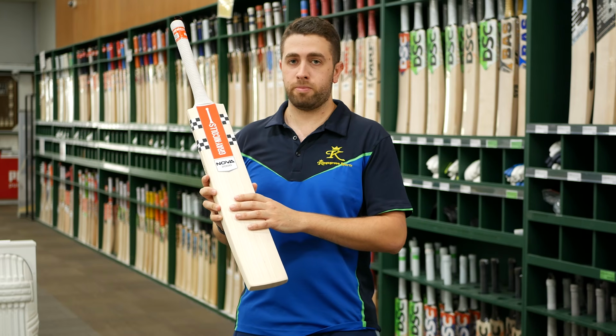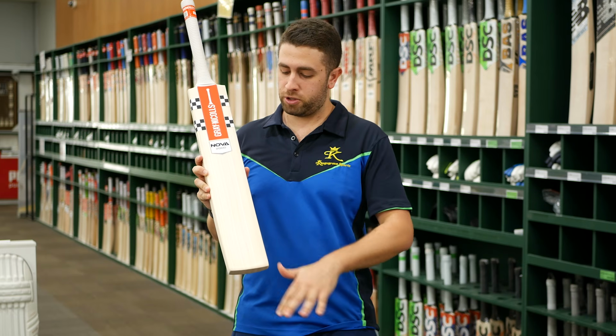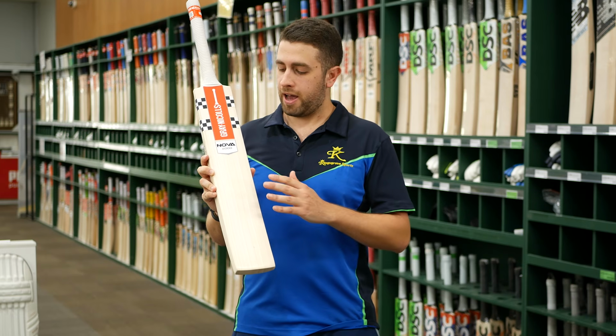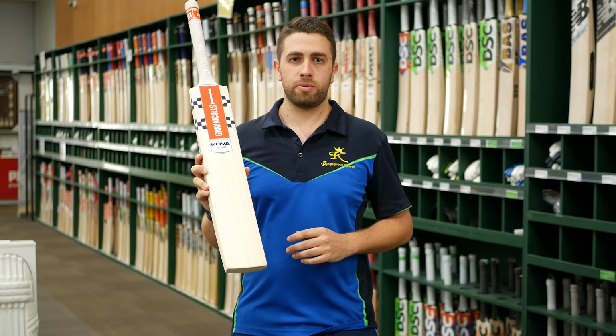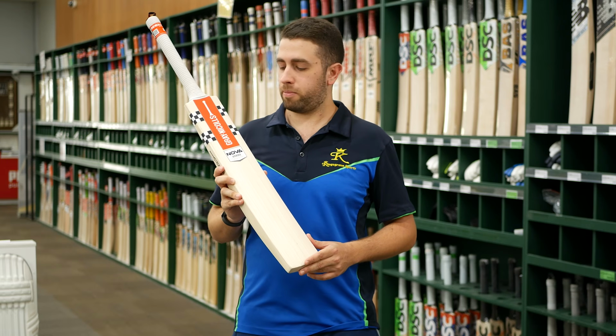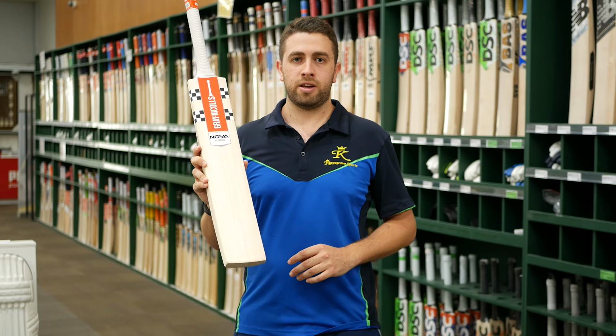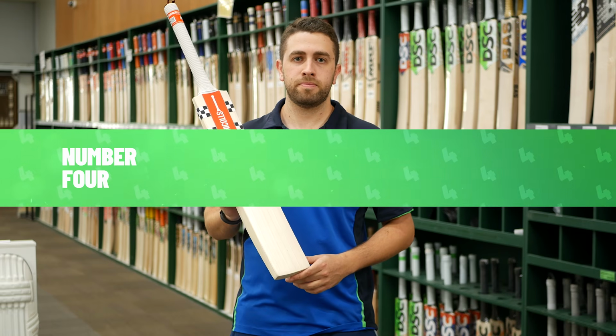The Players Edition bats that we got, the willow quality was just exceptional. The grain, the performance on them, they looked really good on the shelf. And yeah, even though they were up at that Player Edition price range tier, they sold exceptionally well. So much so that they were completely out of them for this season. So the Gray-Nicolls Nova 2.0 Players Edition in at number 5 for our top 10 list.